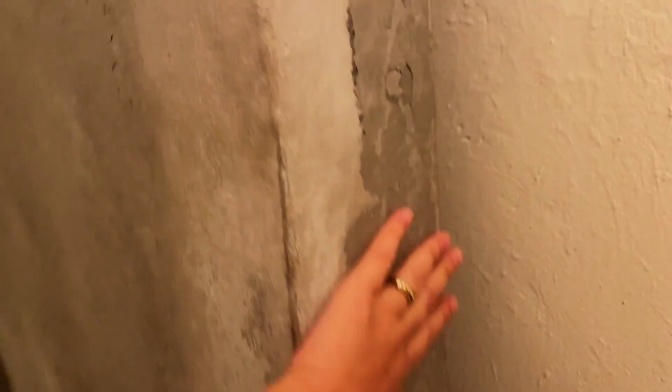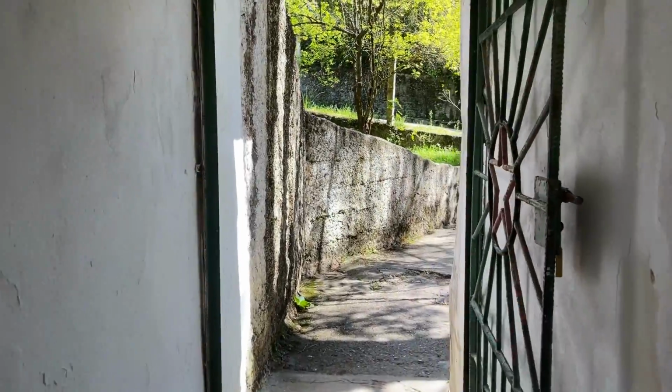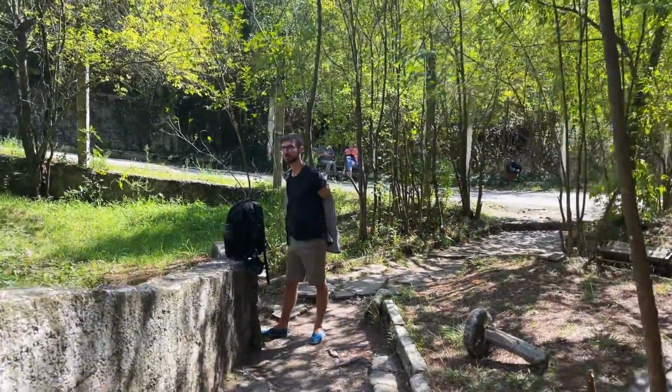Yeah, these are big boys. If you look at how big that is. So then this is the exit. And then we come back onto the path, which is where we were walking up at the beginning.